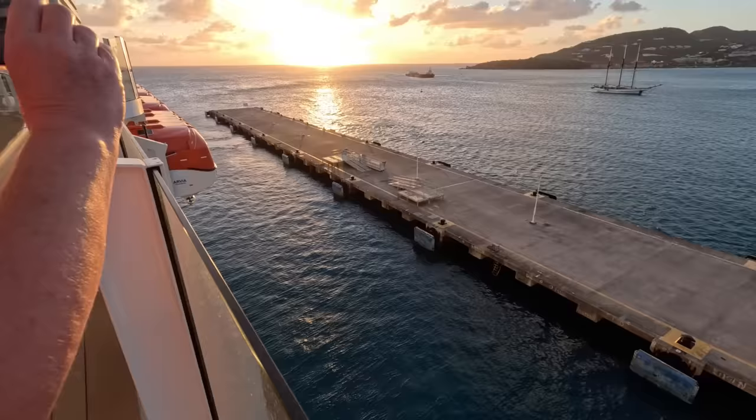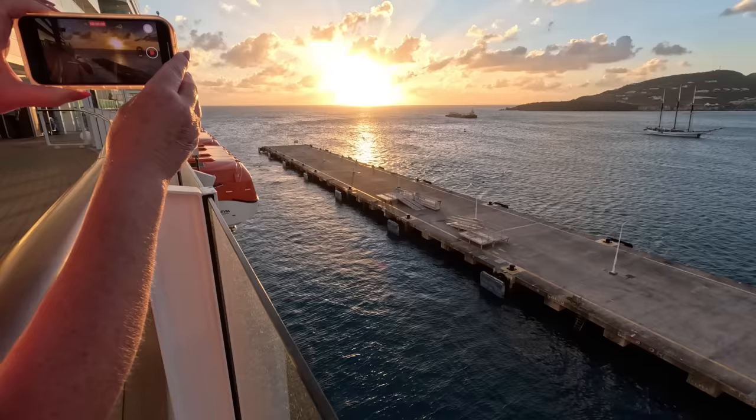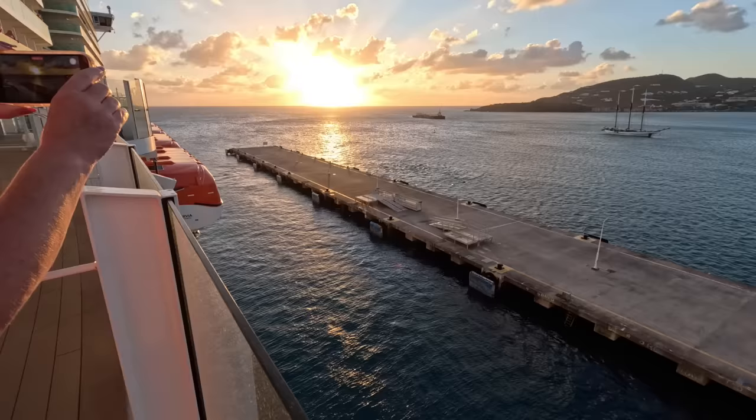Sailing away from St Maarten. It's about 6 o'clock in the evening. Tomorrow we're heading for Antigua. Don't really know what we're going to do there. We're going to wing it a bit, see what happens when we get off. Did originally hire a car, but we cancelled that because we're going to do something else, but decided against the something else.